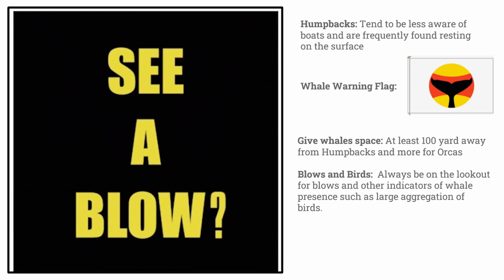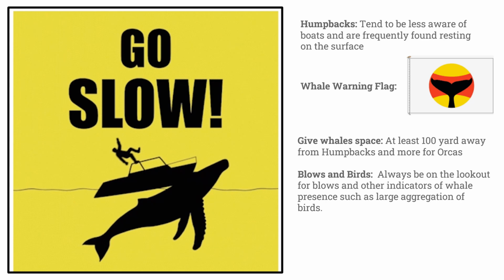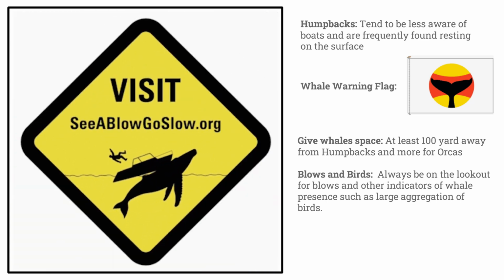This neat little video made by MERS as well, See a Blow, Go Slow, is a good reminder for us that whales, humpbacks, tend to be less aware of boats, so they're frequently found resting on the surface. So we need to be particularly cautious about our boating activities in whale waters.